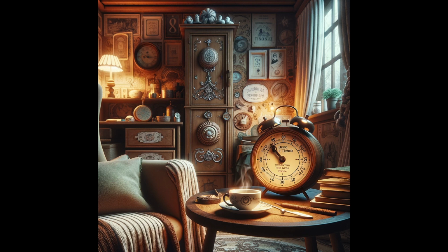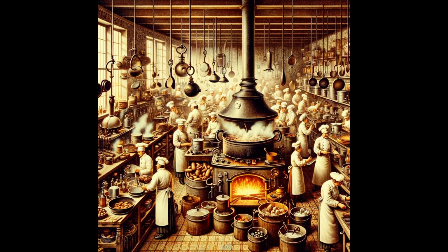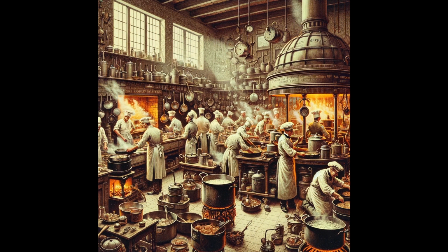journey through time. Our tale begins in the late 19th century, a time when the bustling kitchens of the world were in desperate need of an invention that would forever change the way we cook. The kitchen timer. Picture it. A time when multitasking in the kitchen meant juggling bubbling pots, sizzling pans, and an unwavering sense of culinary intuition.